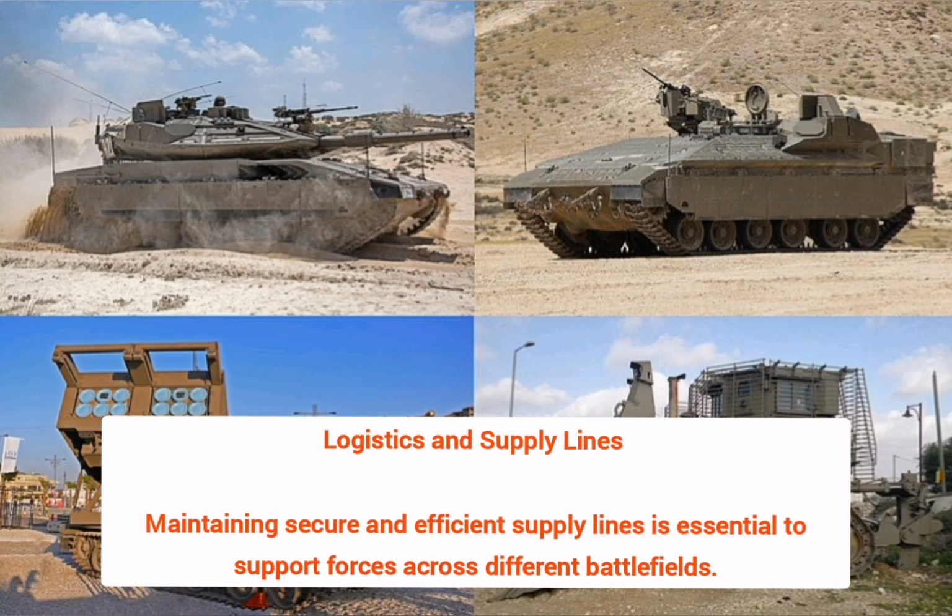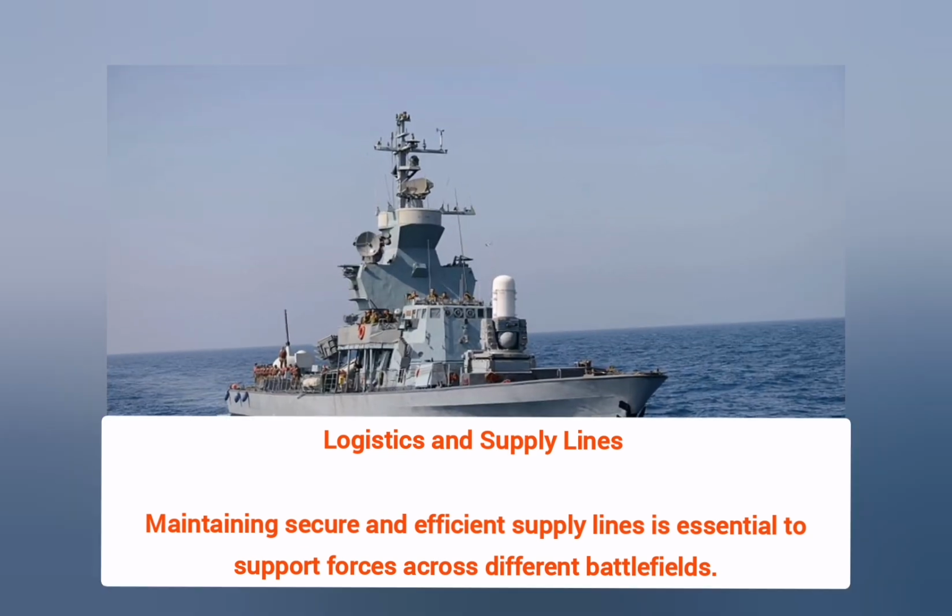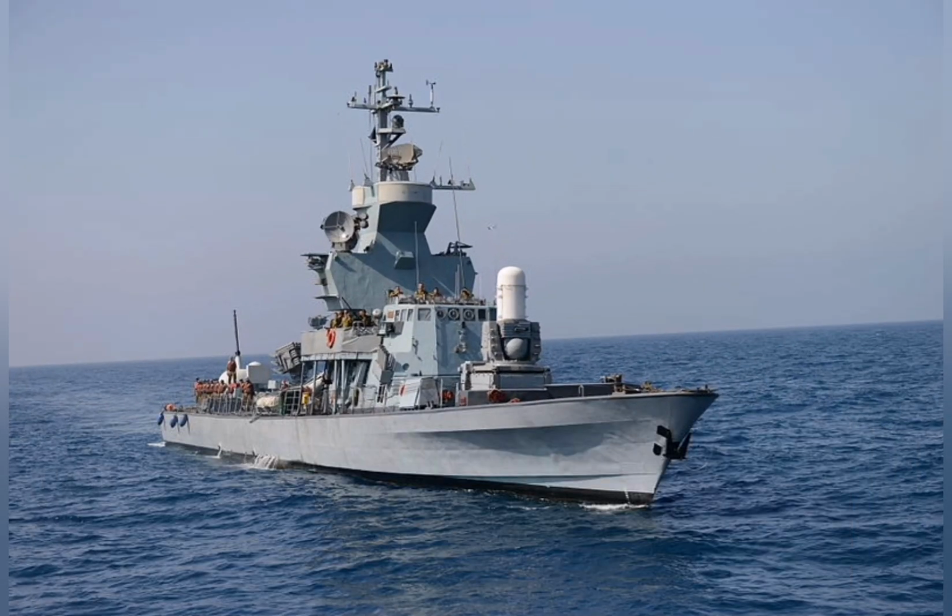Logistics and supply lines. Maintaining secure and efficient supply lines is essential to support forces across different battlefields. In multi-front conflicts, a failure in logistics can cripple operations, so Israel ensures secure routes for resupply, even using airlifts if land routes are threatened.